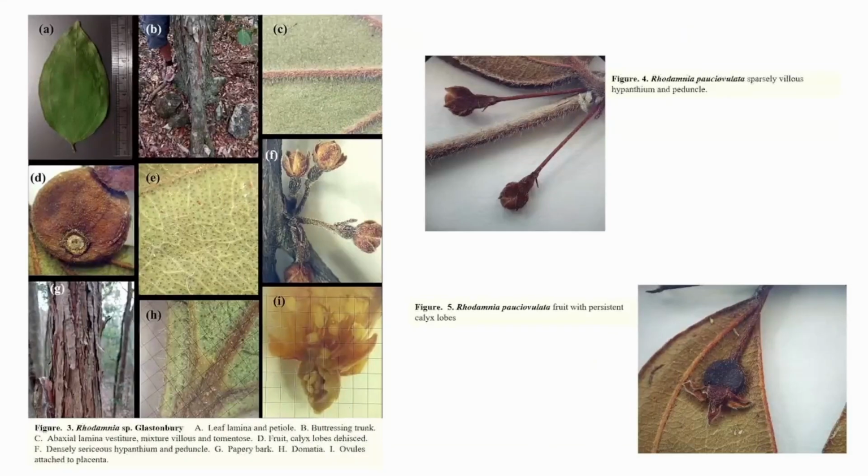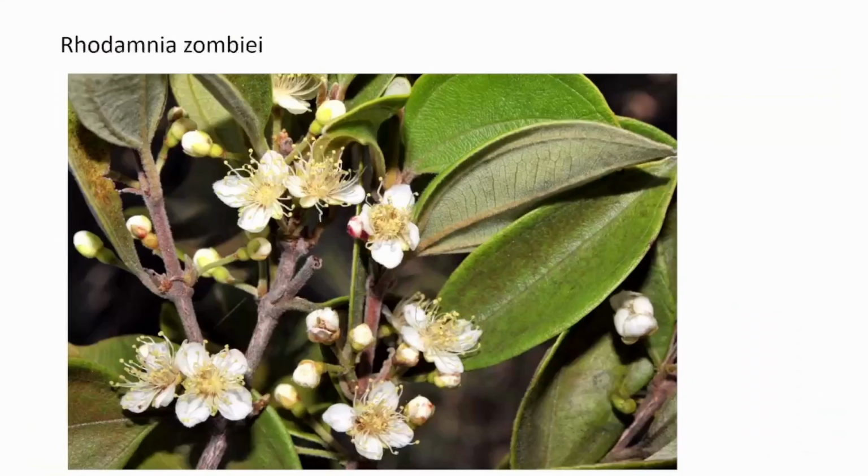And it's Bella's work. When you look at it, there's a number of key differences. Our Rhodamnia is a tree, porciovulata is a shrub. It's got bigger leaves, and it's got these floral characters that are quite different to do with the persistence of the calyx and the hairiness of the fruit. And it's a really beautiful plant, like all Rhodamnias are.